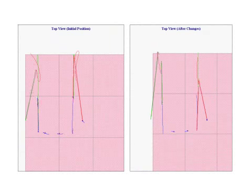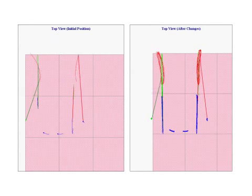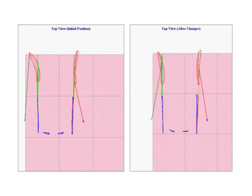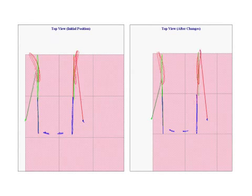On the left is with the new saddle and my Look pedals. On the right is with the new saddle and my Speedplays. As you can see, both knees are tracking straighter. Still a slight reverse parenthesis pattern, but a clear improvement over the Look pedals.